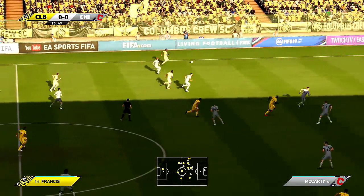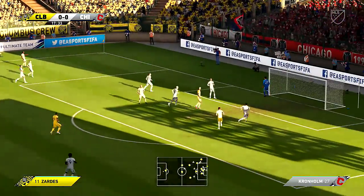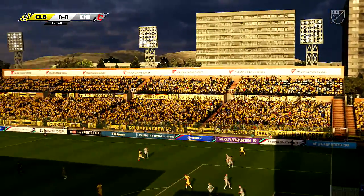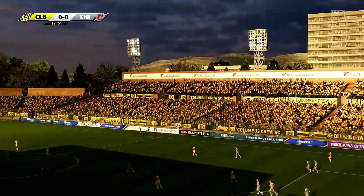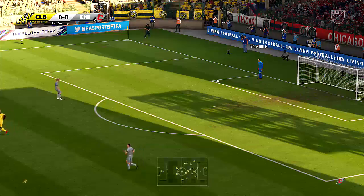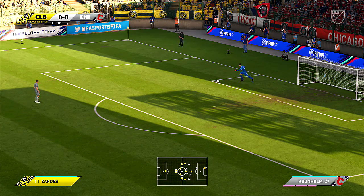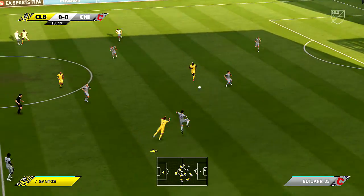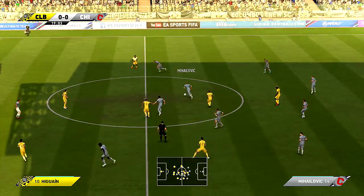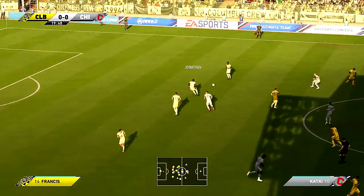Francis. Still got a bit to do, but this is promising. And the referee points for a goal kick. Well, it's been a dire game so far, but the fans entertaining themselves with this Mexican wave. He's read that, hasn't he, and made the interception, made it look easy, actually.